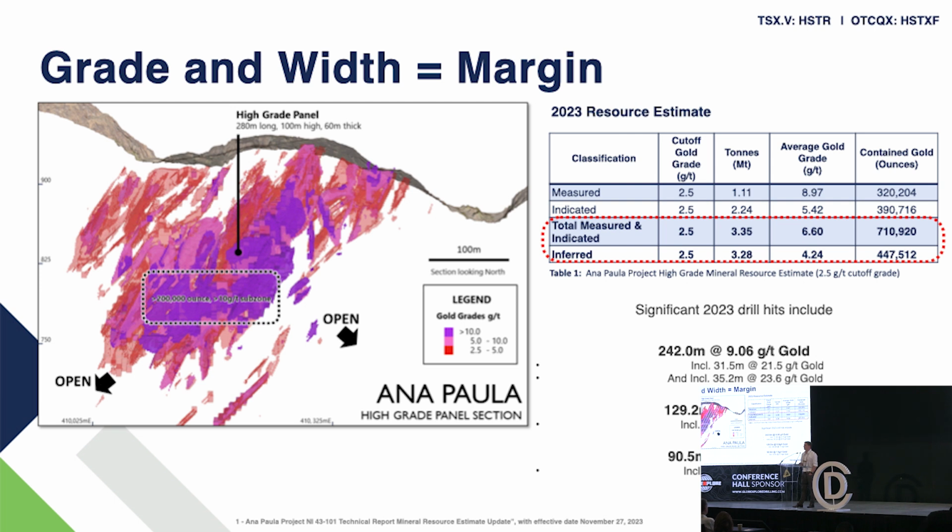We lifted the M&I resource grade by 36% with the infill drilling we did. Because it had been drilled for an open pit, it was quite widely spaced drilling, and so we saw a lot of continuity in the geology that wasn't well represented in the resource model. By infilling those holes, we're able to connect a lot more high-grade ounces, and that's why we're able to lift the grade so much in that resource update.